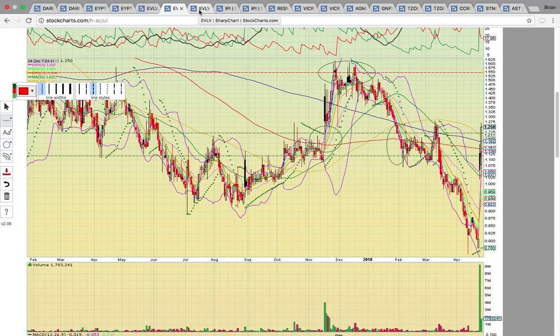Fail to break that 125 resistance and stay above the moving averages, and it could work its way back down to that gap level.